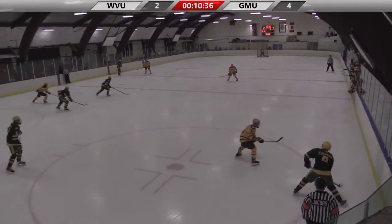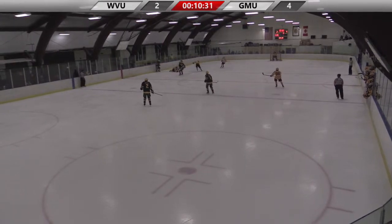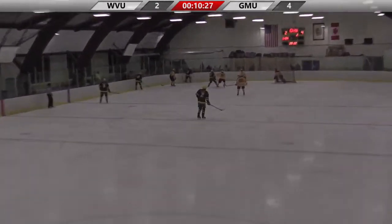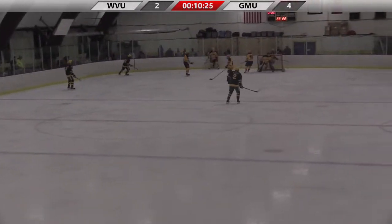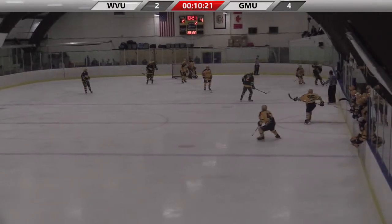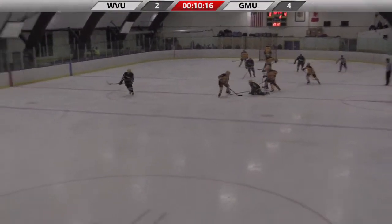This almost feels like a Mountaineer power play right now, because I do not believe that George Mason has been able to put any shots here on the power play. It's been all West Virginia on the shorthand, as the penalty is set to expire, and we're going to get back to even strength. A really effective penalty kill there for the Mountaineers. So that one's turned aside.